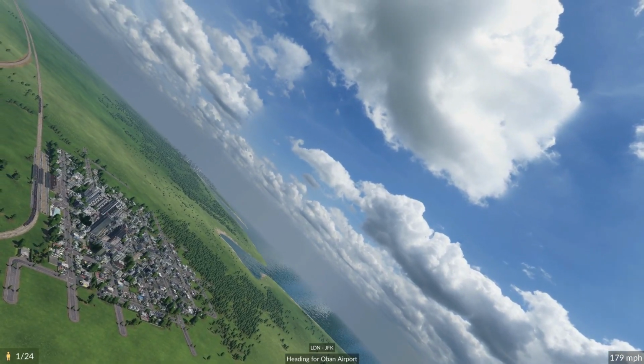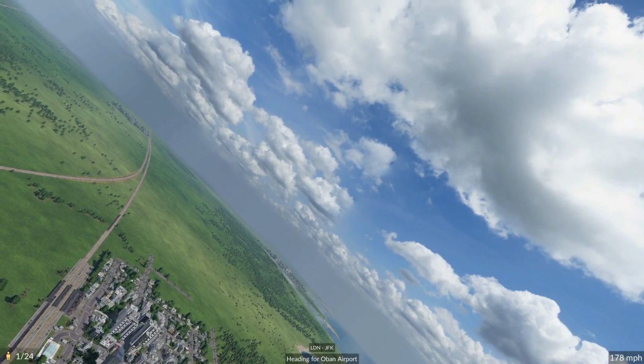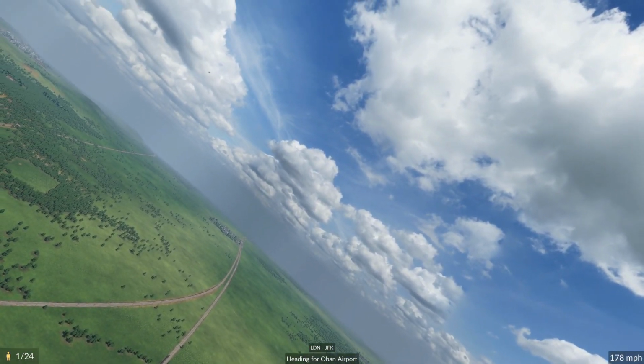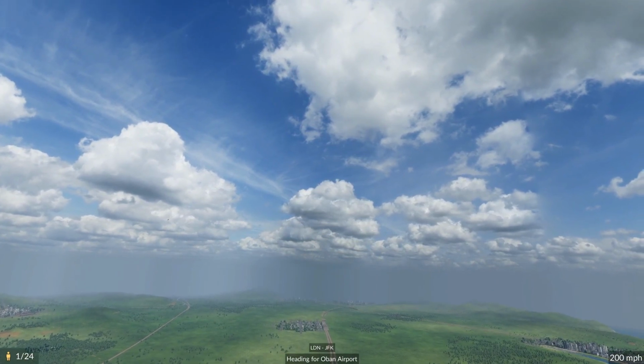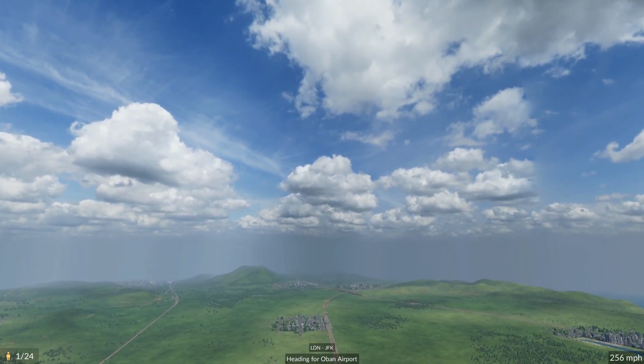Ooh, this is actually really weird. I actually hate being in the first person on the planes when they're doing these hard banked turns. Now this will get over to the other side. I want to see what 800 miles per hour looks like in first person mode.